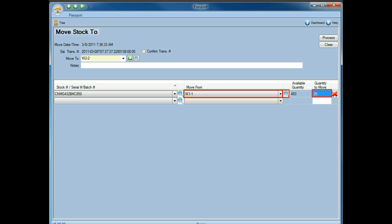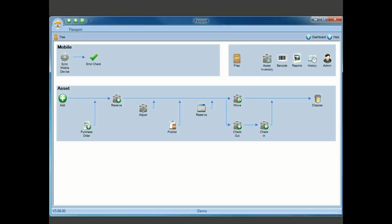Next, you'll enter the quantity that you want to move. Then, for additional items, repeat the same process, and once you've completed that, select the Process button to complete the transaction.